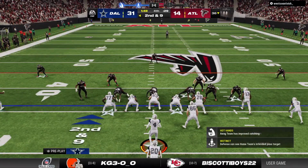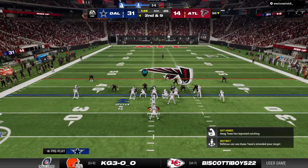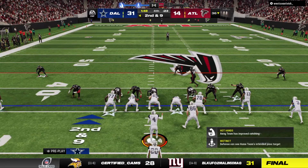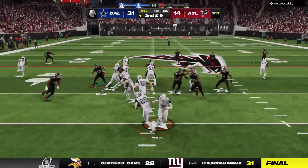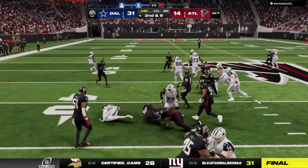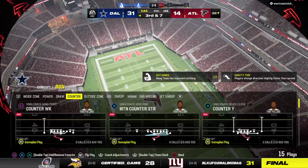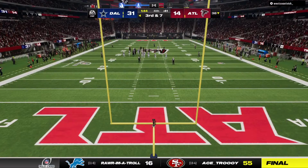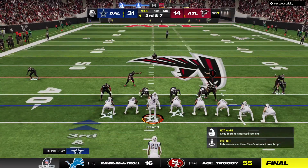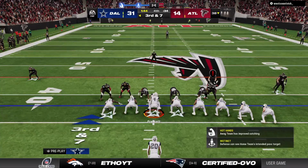2nd and 9. Hey, kill. 47. 26. Here's Pollard again. And he'll get this up to about the 38-yard line. The Falcons going to use the second of their timeouts as they'll head to the sideline and talk over what to do next. So 7 yards from the first down here as they come up to the line of scrimmage.